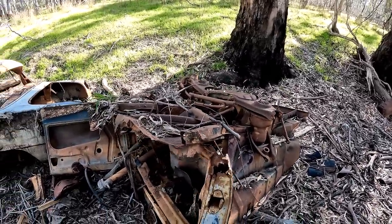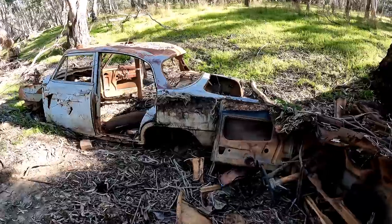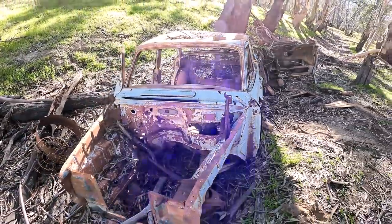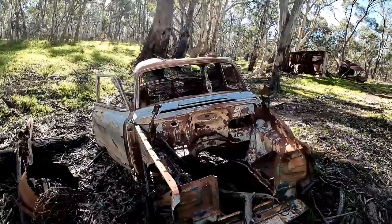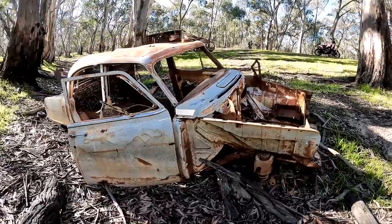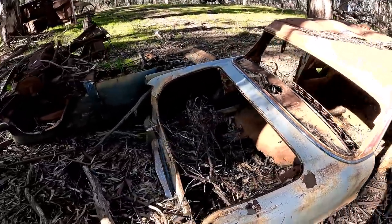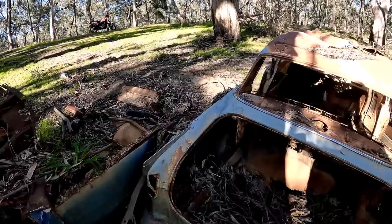Front. Pretty buggered, this one. Top in.